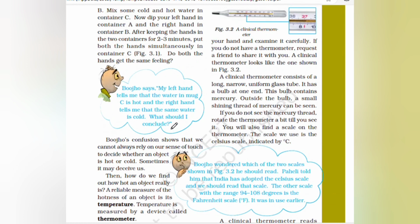Hold the thermometer in your hand and examine it carefully. If you do not have a thermometer, request a friend to share it with you. A clinical thermometer looks like the one shown in figure 3.2. A clinical thermometer consists of a long, narrow, uniform glass tube. It has a bulb at one end.